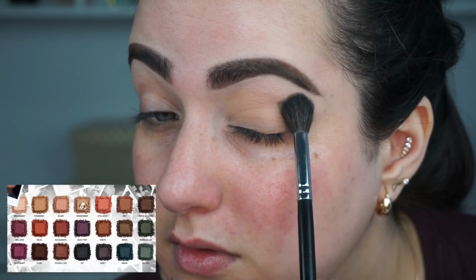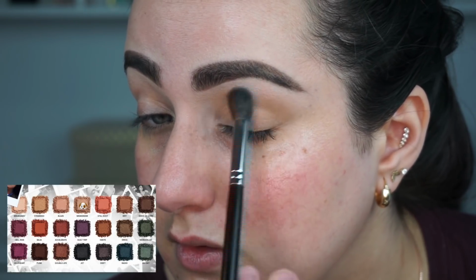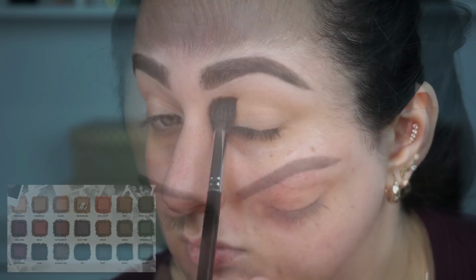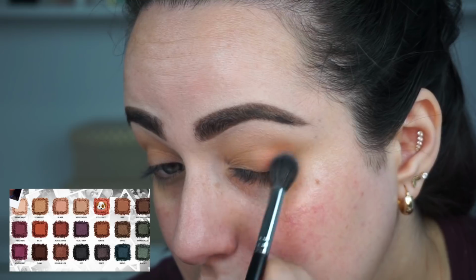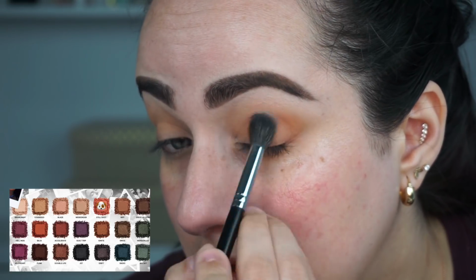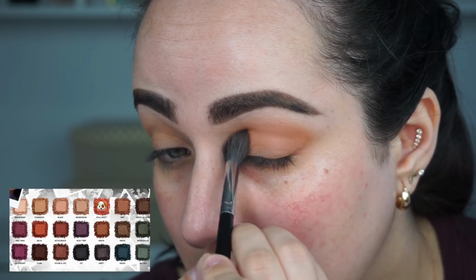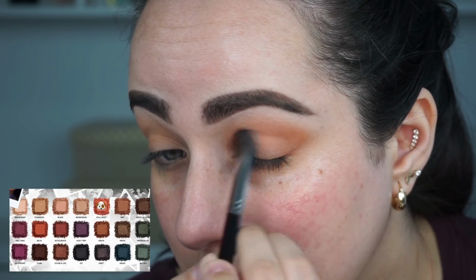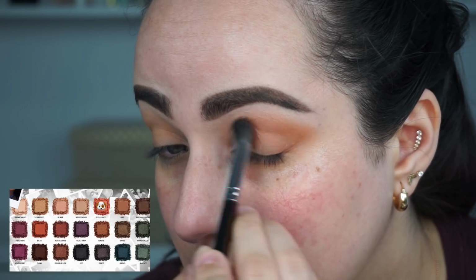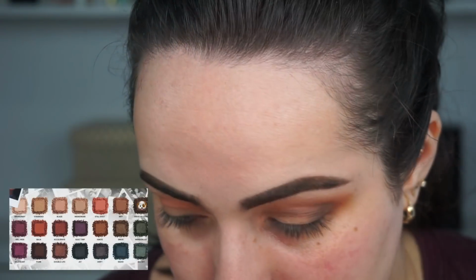Alright guys, so to get started, I'm getting my Morphe M504, or any big fluffy brush that you have will work. And I'm grabbing the color Weekender from the palette and using it all over my crease as my transition shade. I then, with the same brush, got the color Still Shot, and I'm blending it in windshield wiper motions all over the crease of my eye, blending it into the color Weekender so that it has a nice diffused look. And I went back into the color Still Shot a couple times till I got the desired intensity.